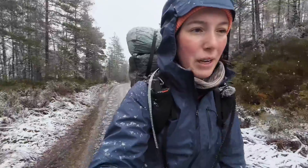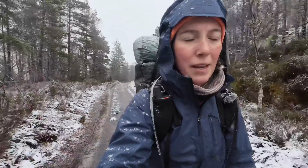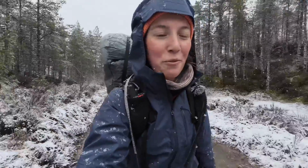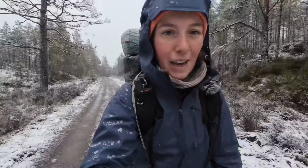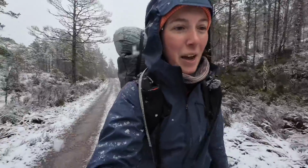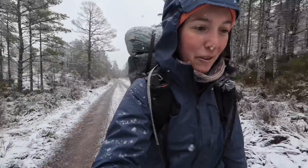We have not a really long day today. It's only about 13 miles maybe, and we'll try getting to a bothy. We'll hopefully have a roof over our heads. I mean, it will still be cold, but at least we'll be dry and out of the elements, and really looking forward to that.